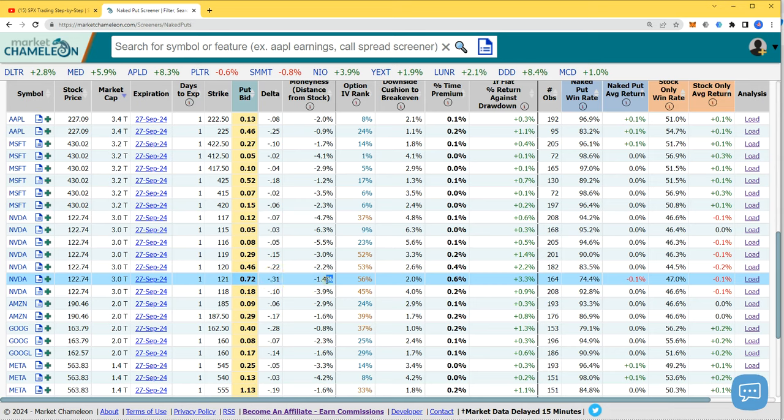And NVIDIA can still go down 1.4% in the next 24 hours or so by expiration, and you still collect your income, and they can still go down 2% for you to just break even. The win rate is over 50%, it's 74.4, so it's not Meta. So that's something to consider.